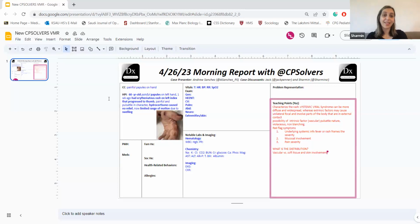The other thing I was thinking about with the hand is that if this is skin and soft tissue, could that potentially be a bite mark of some sort? So when it comes to the hands, getting a good exposure history. I saw a lot of gardening pearls in the chat. So has this person been gardening, having any animals at home, dog bites, cat bites? Sometimes human bites are the worst when it comes to the infections that they can carry. And so I think that's what I would do.